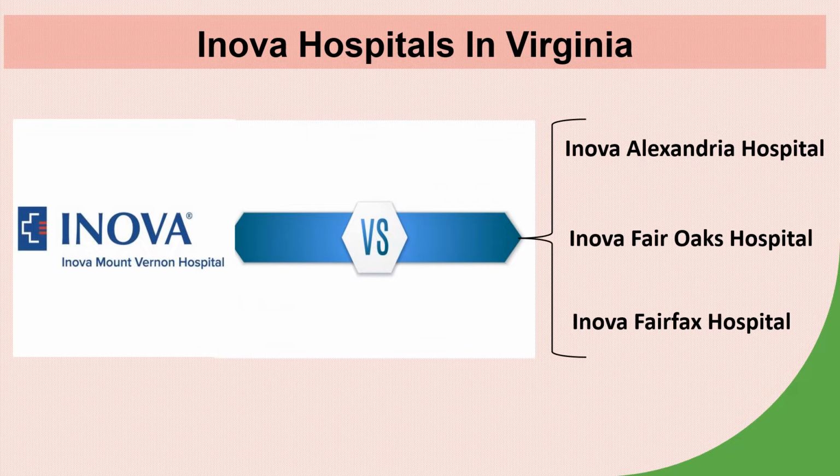In this report, I compared Inova Mount Vernon Hospital with three hospitals in Inova Group: Inova Fairfax Hospital, Inova Alexandria Hospital, and Inova Fair Oaks Hospital.